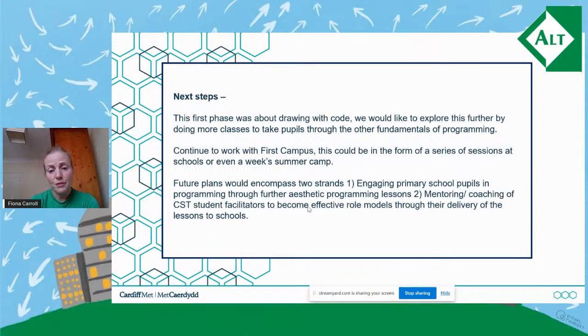Some of those, as I said, are building blocks or fundamentals of programming. So future plans for us: get back into the primary schools along with First Campus, but also within our own HE setting. It would be good to mentor and coach some more female student facilitators, and build their confidence as role models, and bring those girls back out into the schools, and hopefully inspire some of the younger girls coming through.